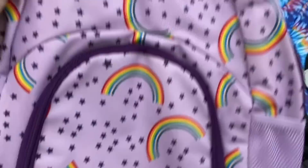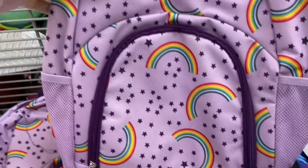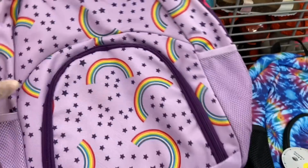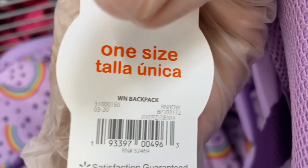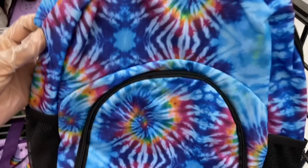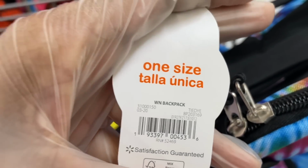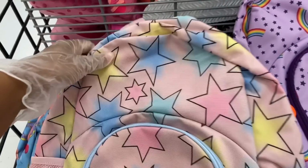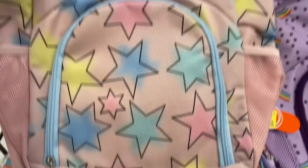This is what it looks like. So it's a purple backpack with rainbows. And I'm going to show you, there's a UPC. This is a tie-dye backpack for $3. It was $10. And there's a UPC. And then they have this peach or light pink one with stars all over it.